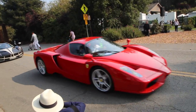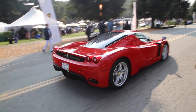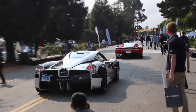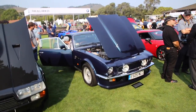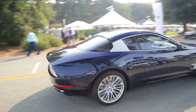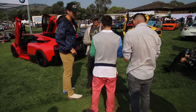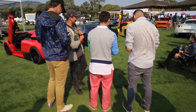Beautiful, beautiful Enzo. It's a right-hand drive classic vintage. That's crazy. I don't know what this is. It's cool. Annoying man in all of cars got in here. Crucial Cali cars, ladies and gentlemen.